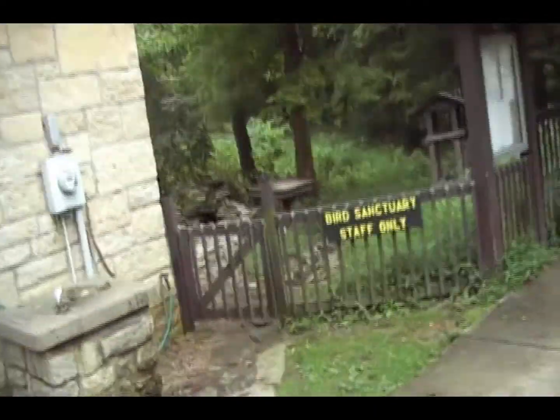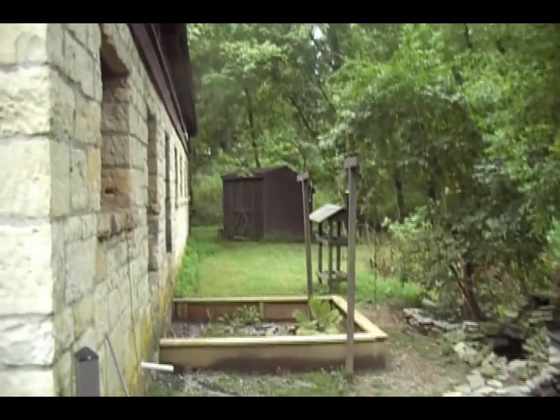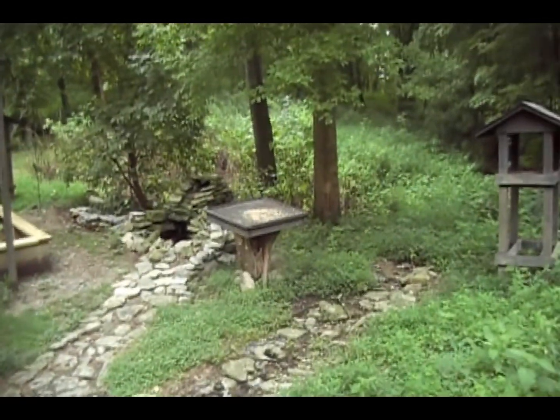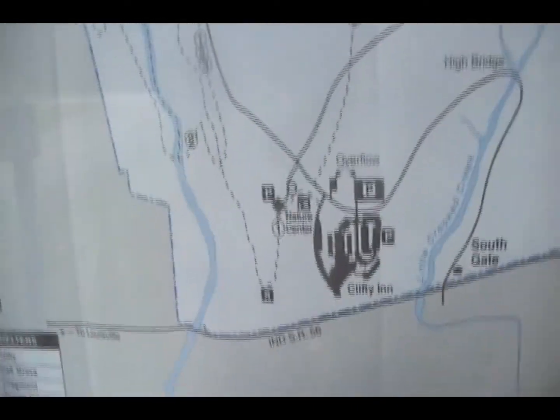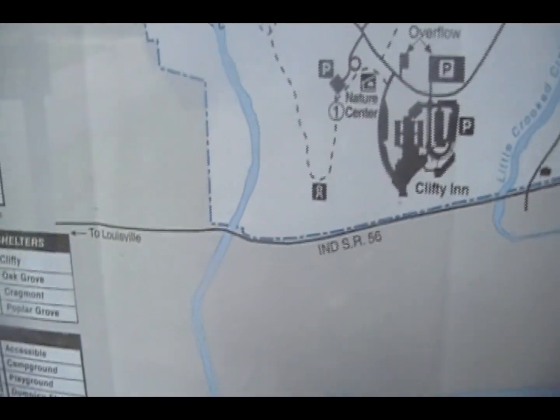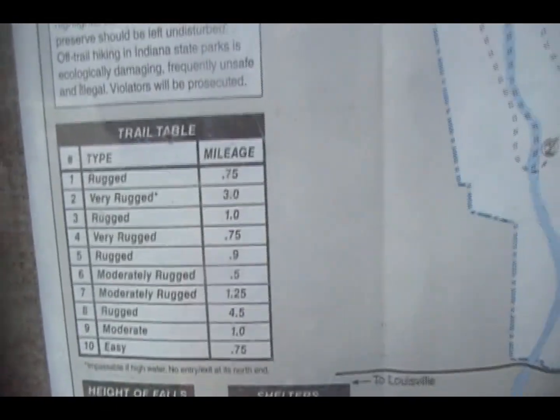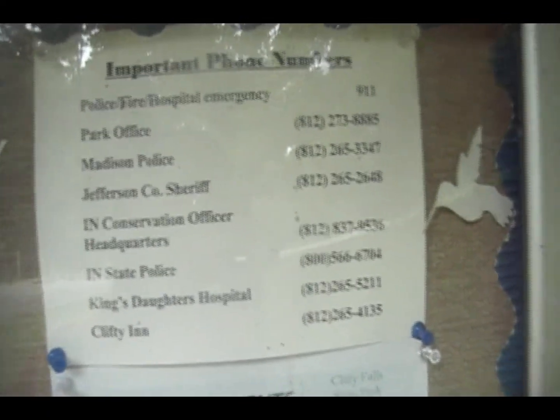There's a recycling station, bird sanctuary, staff only. Some neat stuff right here. Little bird seed table, birdhouse right there. So there is a tower right there. Trail, 1.75 miles. Important phone numbers, just in case we get lost, need to get a hold of someone.